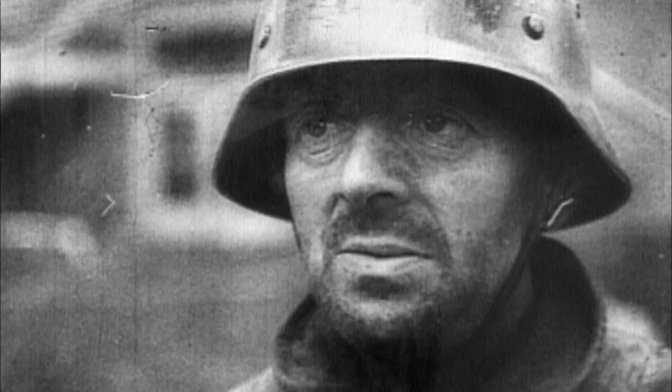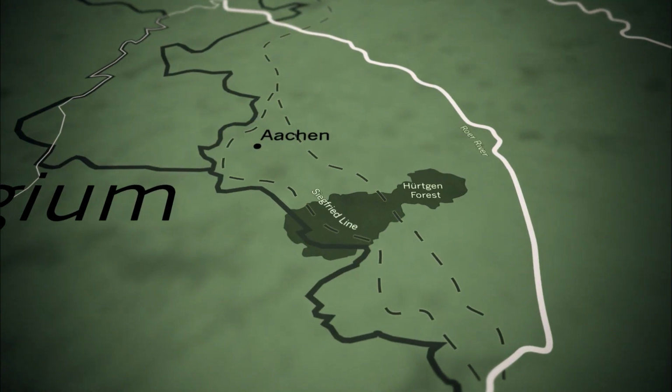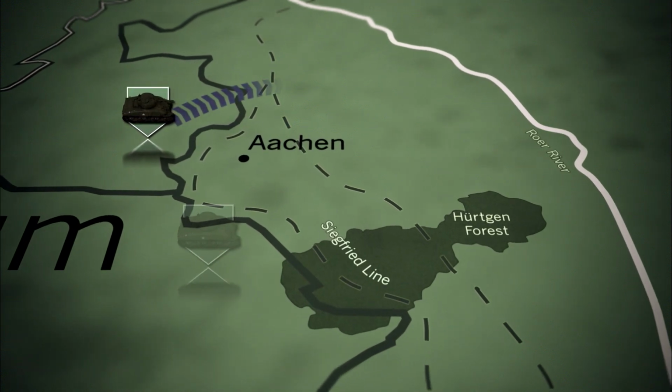We could not retreat, not even a meter. We had to hold our position, and if we did not, we knew we would be shot. That is why we endured all this. The Americans have assembled 80,000 troops and more than 300 tanks for their assault. They plan to encircle Aachen. The 2nd Armored Division will attack from north of the city, while the 3rd Armored attacks from the south.